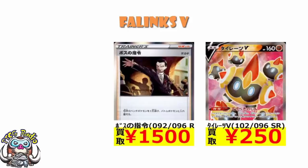So there we go, ladies and gentlemen. There's a nice indication of rough values from Rebel Clash, Rebellion Crash in Japan. Again, don't take these as absolutely strict, this is exactly what they're going to cost. Take it as good indications of rough values, especially relative values.